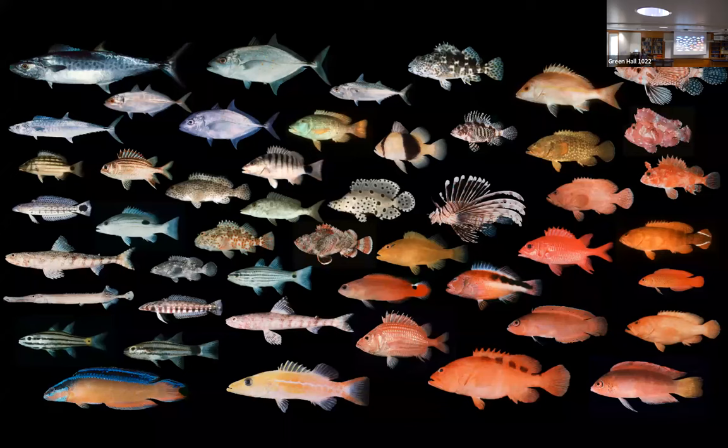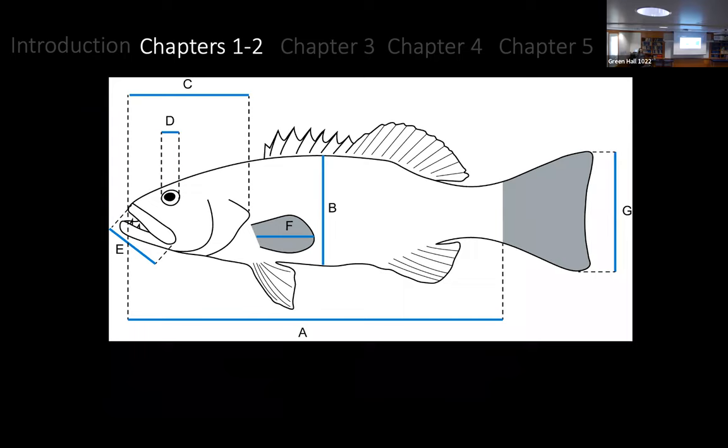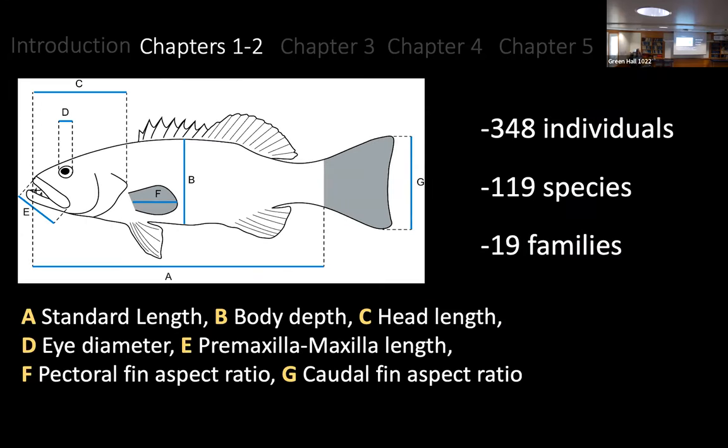So the way I started disentangling the diversity of these fishes was to get a hold of some online photographs where the fish were displayed laterally, like you can see, and had their size reported as well, which allowed me to take some morphological measurements, which we knew beforehand were associated with the lifestyle of these animals and some behaviors in terms of how they live in the wild. I did that for 348 individuals of 119 species from 19 families.